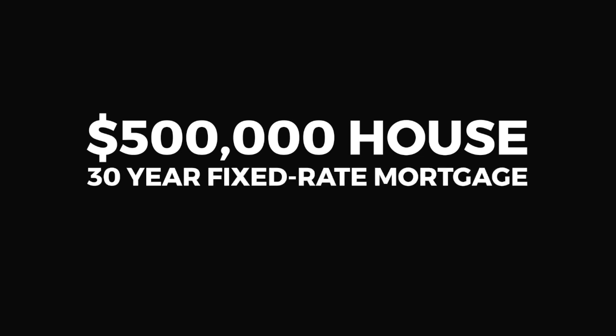So let's start off with a real world example by saying you want to buy a $500,000 house with a 30-year fixed rate mortgage and plan to put 20% down. Now, normally with real estate, you're going to put anywhere from 3.5% to 20% down, and that is the amount of money that you are going to need up front to get the house.